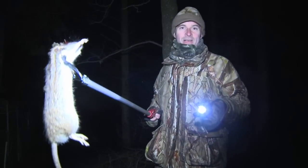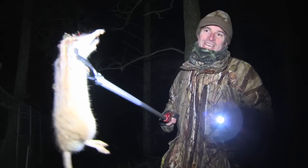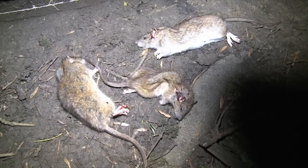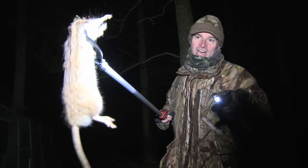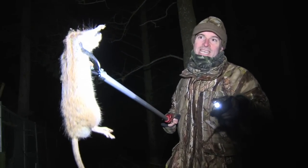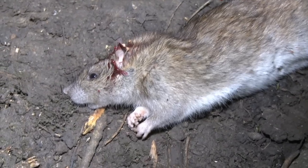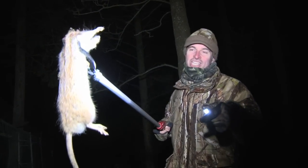Right, well, we don't actually have to pick up here because with the foxes, badgers and owls about, any rats we've shot tonight will be gone by the morning. But I just wanted to show you how big some of these rats are. Now, what's been happening is they've been getting very fat on the grain hoppers that are put out for the pheasants through the winter. As you can see, they're in fantastic condition.